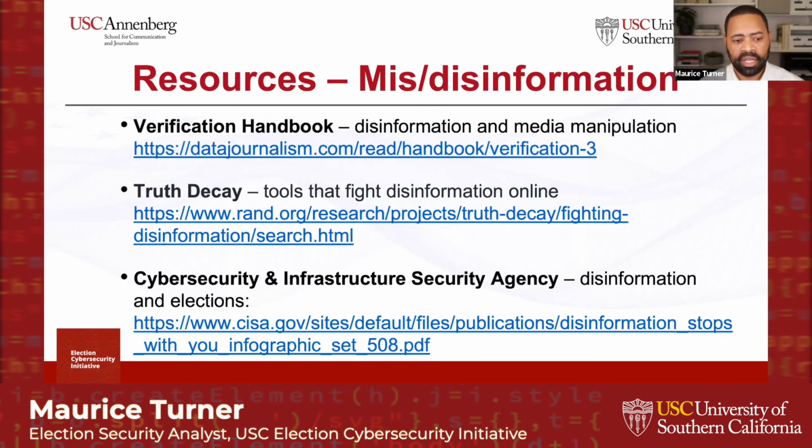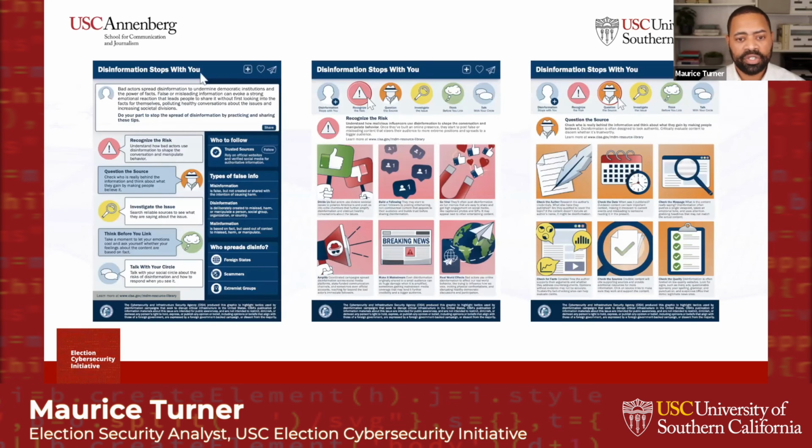Here you'll see some posters from CISA. What I like about this resource is that it leans more into the visual side. So that way it gets the message across about everyone's role in helping to stop disinformation. It provides concrete recommendations of what we can do to help prevent the spread of misinformation and disinformation and help to stop the sowing of discontent in our American political process.